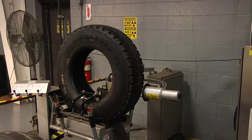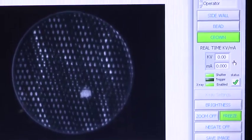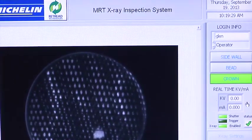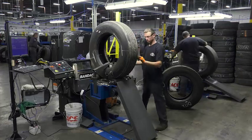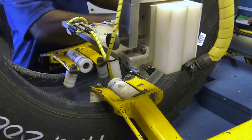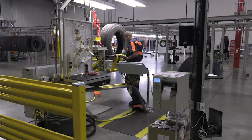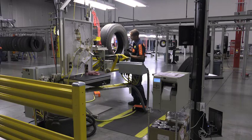In some cases, retreaders will even use X-ray technology to determine the extent of damage due to an injury in the casing. The casing is the foundation of every retread. And, like any foundation, it must be strong enough to withstand the forces that will be applied, so a thorough inspection is necessary.